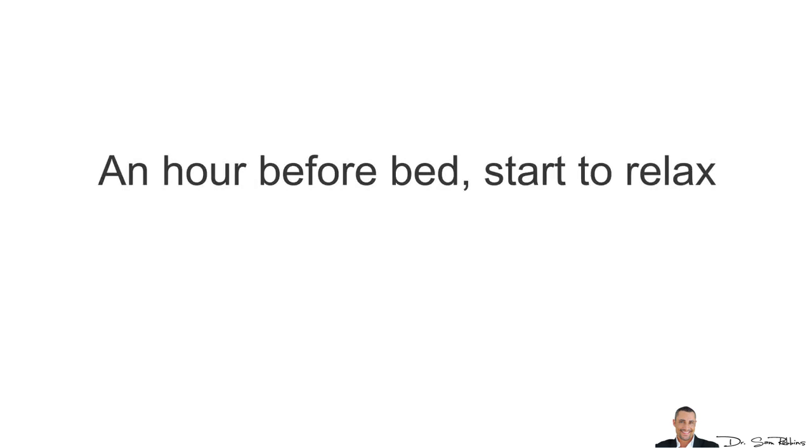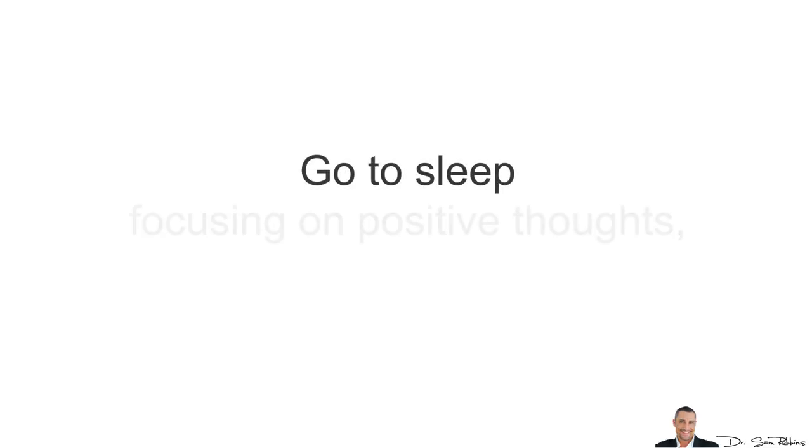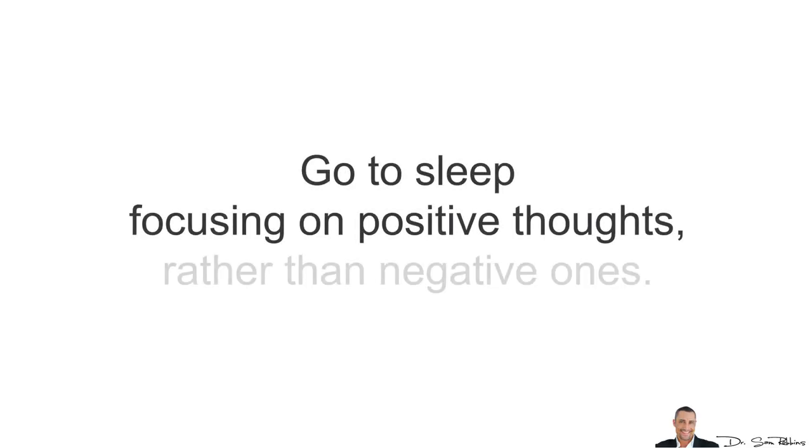Also, an hour before bed, start to relax and get ready for bed, meaning turning off electronics, dimming the lights, reading a book, maybe journaling and so forth. Next, you want to make your room pitch dark when you're ready to go to sleep. Also, going to sleep, focus on positive thoughts rather than negative ones. Trust me, it does make a big difference.